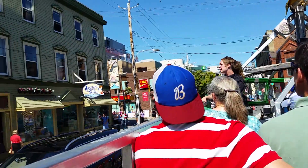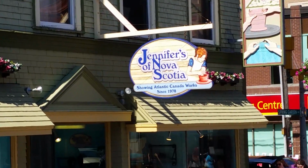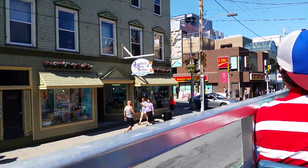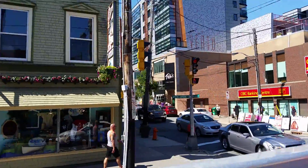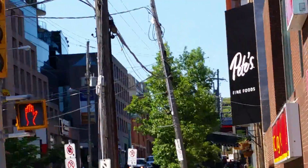On the corner here, you'll see Jennifer's of Nova Scotia. It's a local craft shop. Everything is handmade all from the province, and the ladies there are so nice. They love to tell the stories about where things come from, even put you in contact. I went to college down the street, right there on the left.